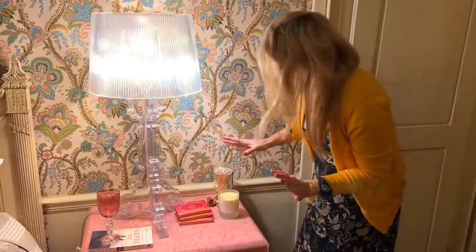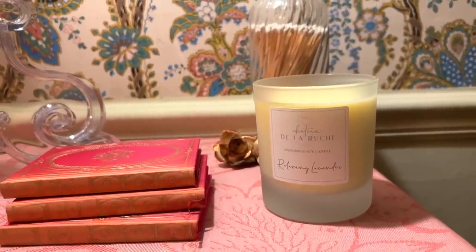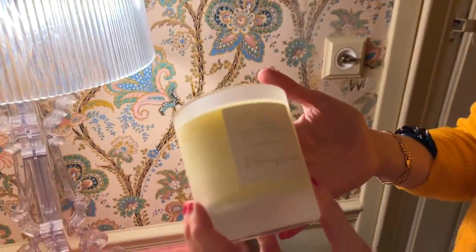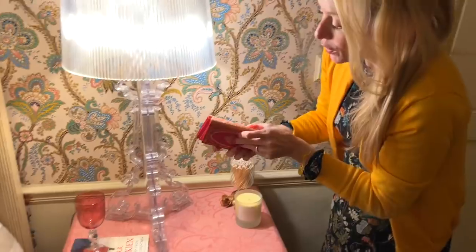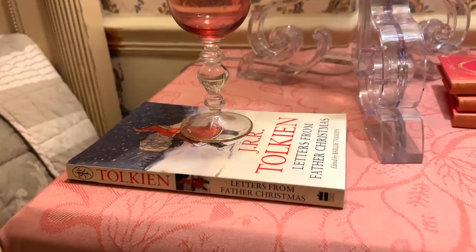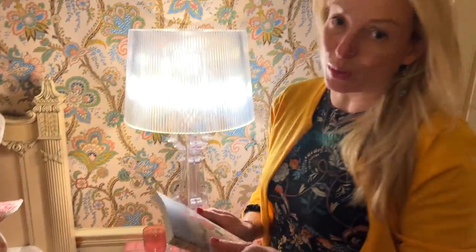I've just finished sorting out the bedside tables. I finally found the perfect moment to use Chateau de la Ruche's candle. Rebecca and Tim sent this to us after our visit, relaxing lavender. It smells so, so good. So I'm going to put that there for my aunt. There's the matches, three little books of love poetry, and then on either bedside table, see, we have a glass, but also there's a little Christmas book on each one.